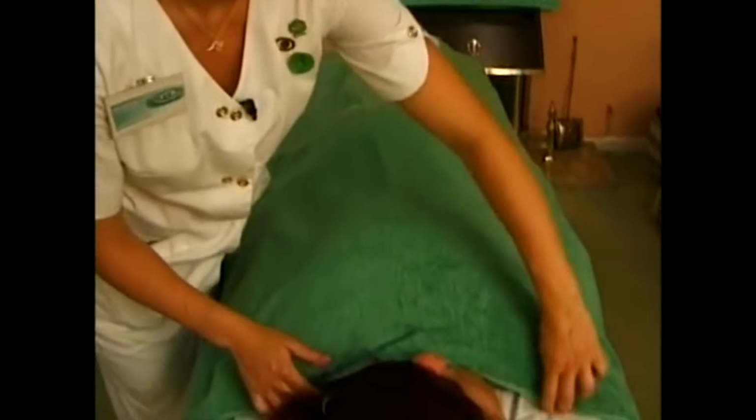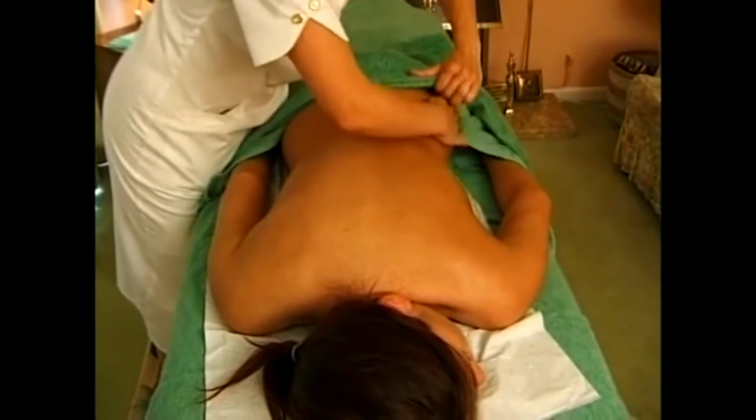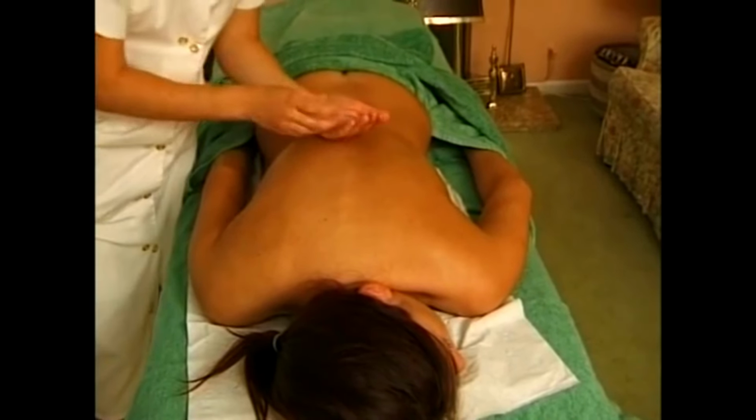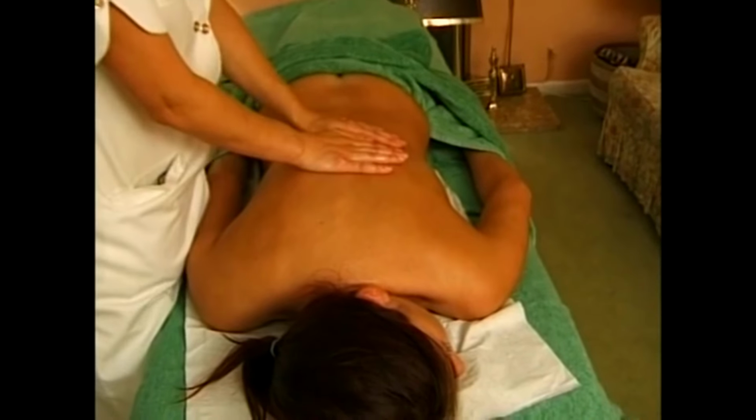Okay, so revealing the back, tucking the towel in, and applying some oil. Just a little at first, ready to stretch the back and the spine. Okay, Pamela, would you be able to give me a nice deep breath, please?